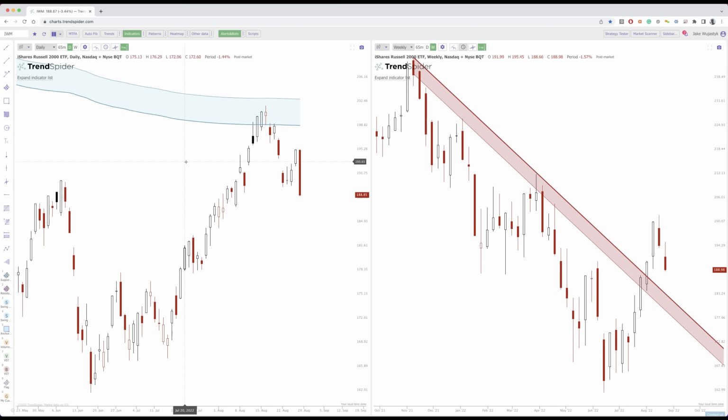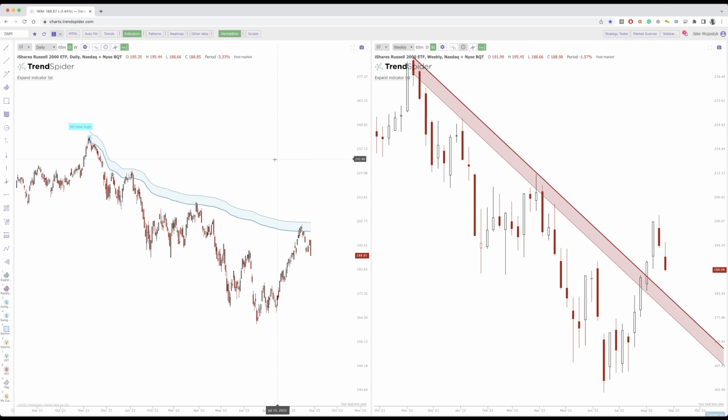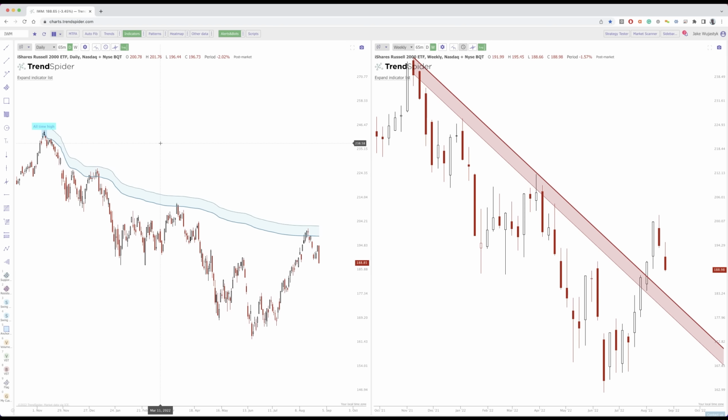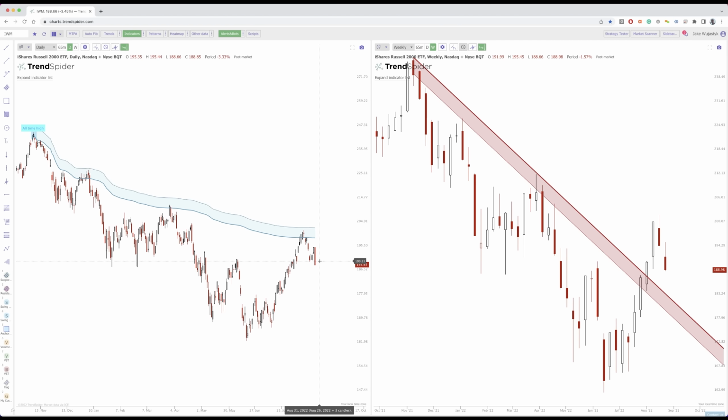IWM, another one that just, and that's the thing, as we go over these names today, literally every stock has the same candle. Every company that we're going to look at, there were really not a lot of hiding places with this move on Friday. Everything pretty much got hit pretty hard.